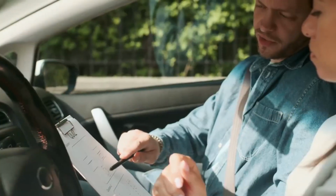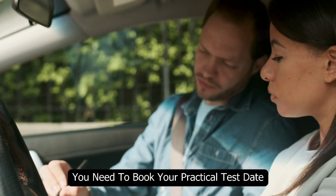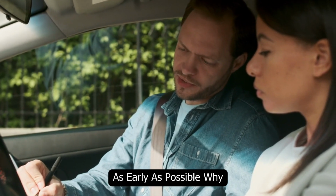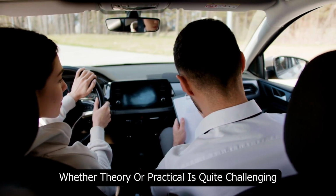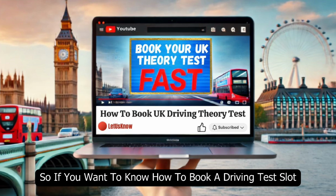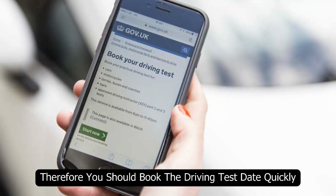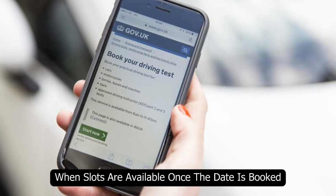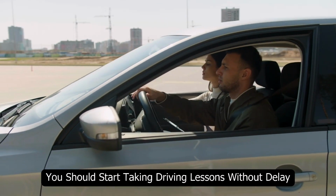Okay, so the moment you pass your theory test, you need to book your practical test date as early as possible. Why? Because booking any driving test in the UK, whether theory or practical, is quite challenging. So if you want to know how to book a driving test slot fast, check the I button above for more details. Therefore, you should book the driving test date quickly when slots are available. Once the date is booked, you should start taking driving lessons without delay.